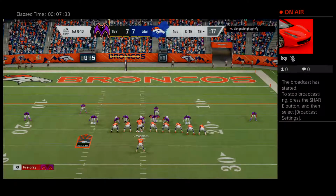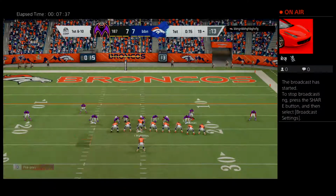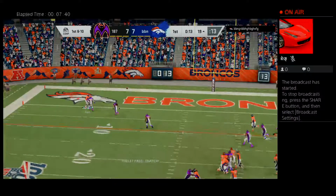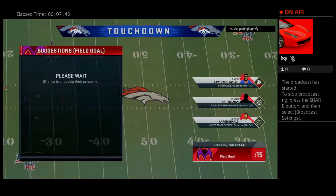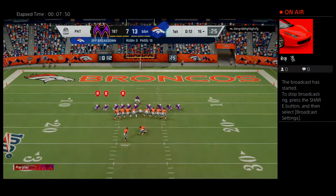Where's 52? Watch 52. On 1st and 10, here, this is caught for a Bronco touchdown. From 19 yards away. And the Broncos have taken the lead.